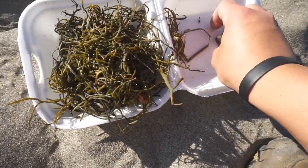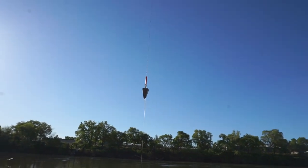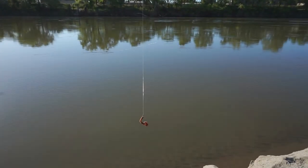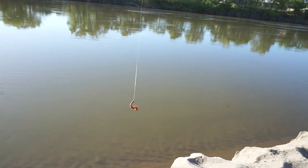So yeah, test it out. The setup today is a slider with a 5-ounce weight, a leader at the end with live bait.